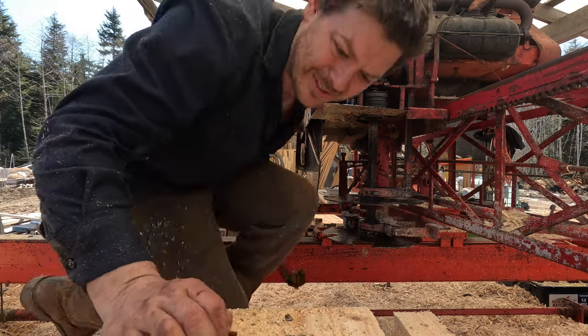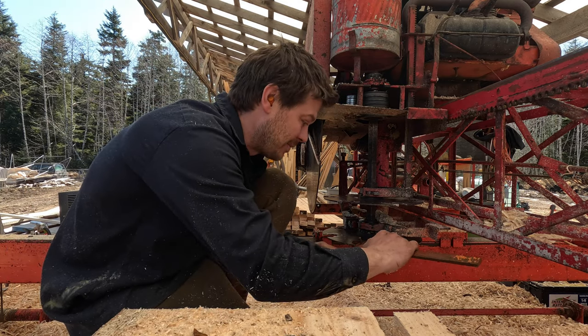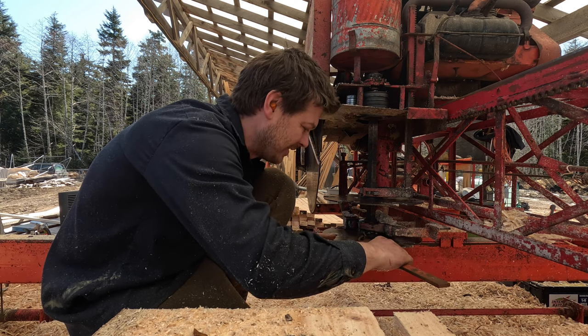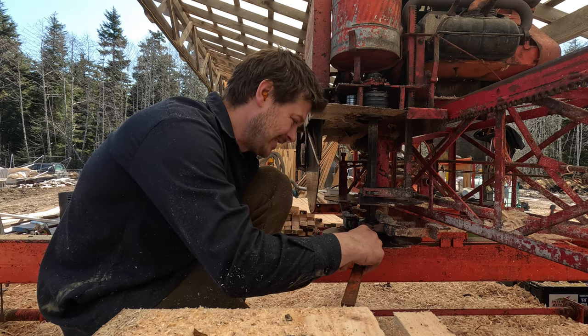Yeah, in 15 years I've never hit any steel with this mill, so that was a little scary. I know it can be bad. There could be pieces of carbide flying around and stuff like that, so luckily this one was really mellow. It just came up against it. Didn't neck the blade at all.